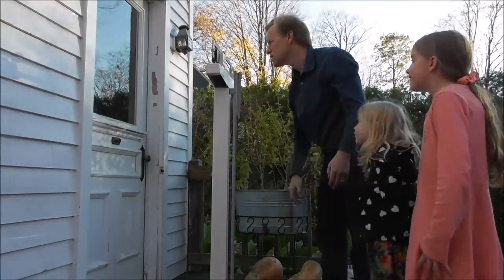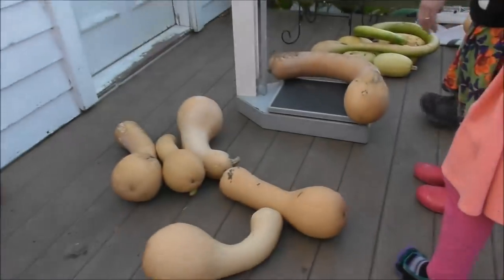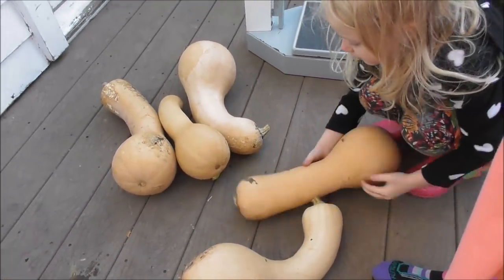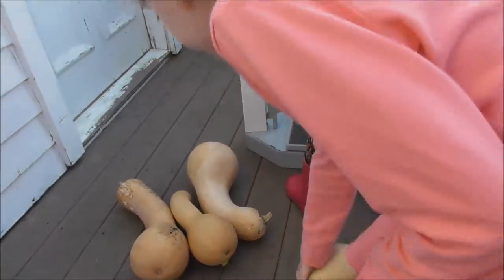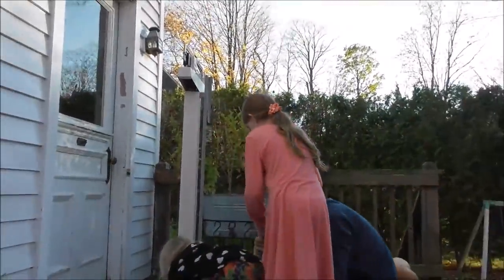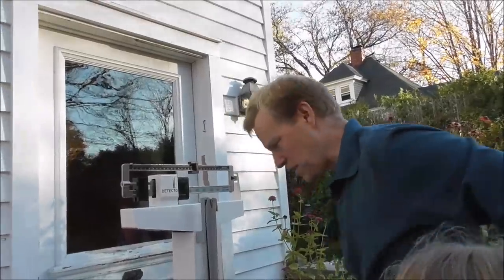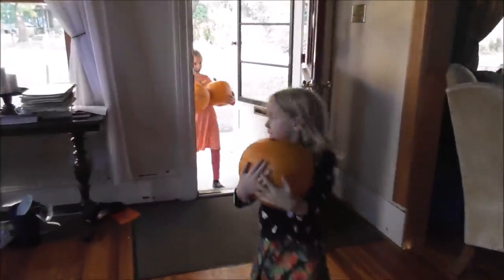Looks like 27.11. Whoa! Now this other variety, I'm gonna have to look up the names of these that I did because I don't remember what we did, but these are smaller butternut squashes. And let's see how much we got there. I hope you like squash, Art. Yes. Because there's a lot of squash. 31 pounds. Wow.